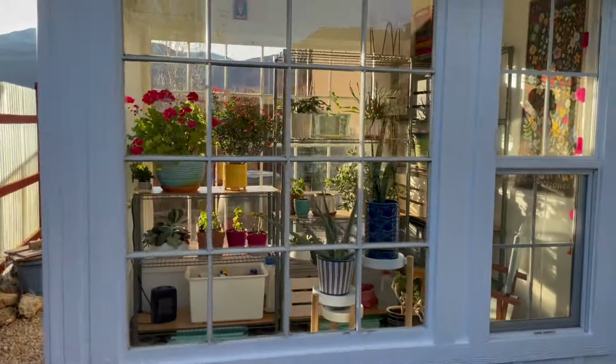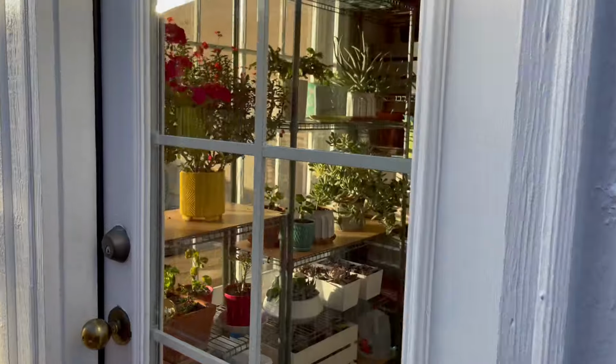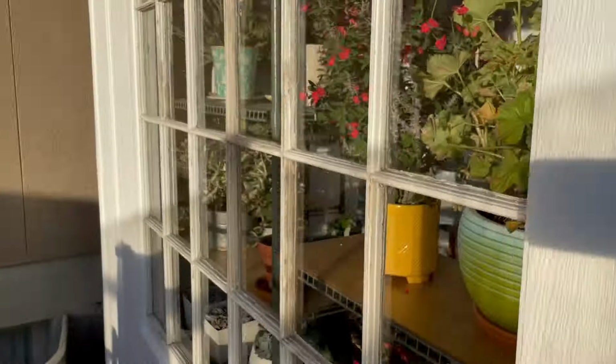I've been dreaming of having a greenhouse for most of my adult life. Check it out! I finally made it happen.